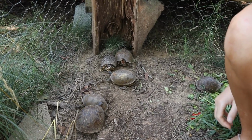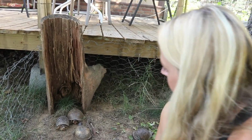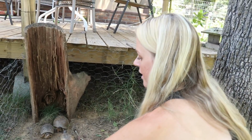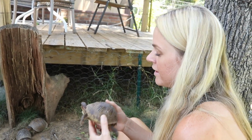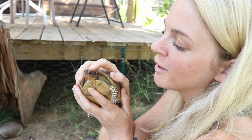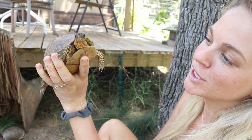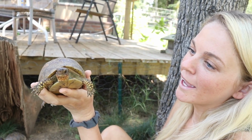So if you guys can count, we have 6 box turtles. They are all rescue turtles, and they all reside here, and they love it here because they get fed lots and lots of good, delicious treats. They are so spoiled. Especially Tina. Yeah. Tina has been with us the longest. She's definitely the most social and the sweetest.